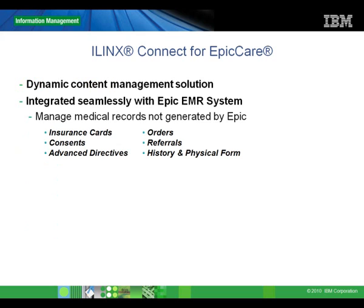So let's talk about why there is a need for a content management system and what is essential. One of the main objectives and key to the success of the content management system is a clean integration with the Epic EMR system. So why isn't the EMR enough on its own?